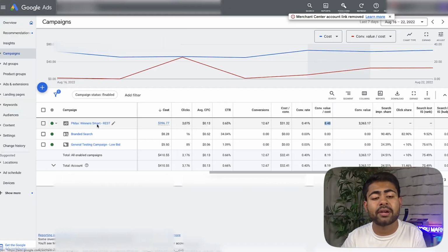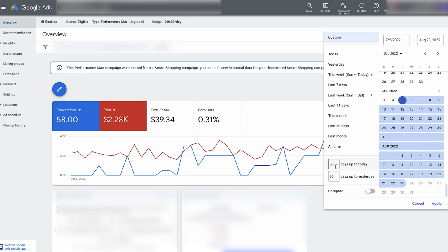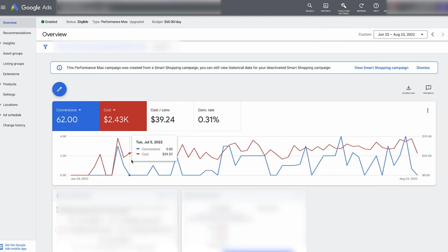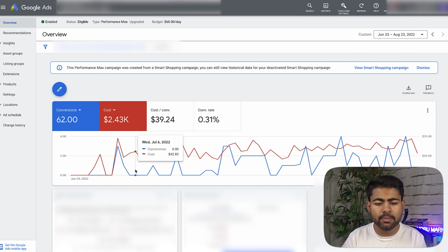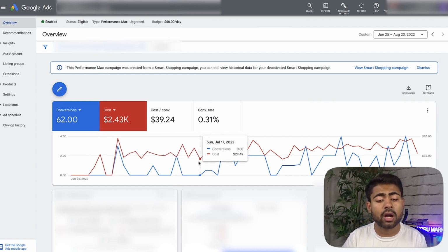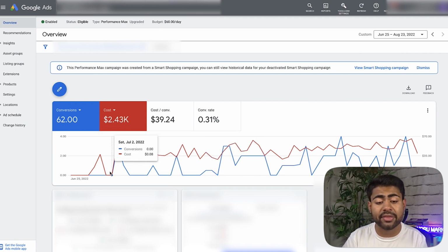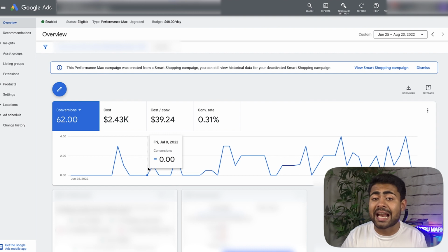experience. If we go right here inside this major PMax campaign, because it has been running for quite some time now, let's change it to a longer time period to when I actually launched it. We can see that it was launched on June 28th. Ever since then, it has been running, so coming up on about 2 months. But if we look at the early portion of the time period when this campaign was launched, June 28th all the way up until July 20th, we can see that the sales were very scarce. They were basically not coming at all.